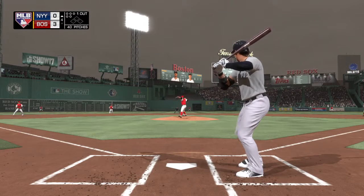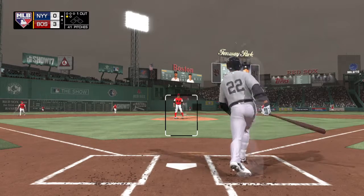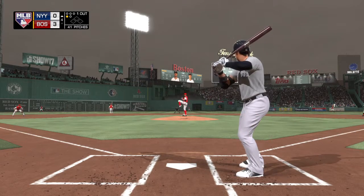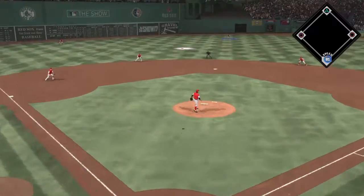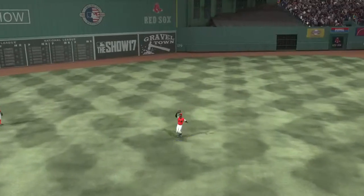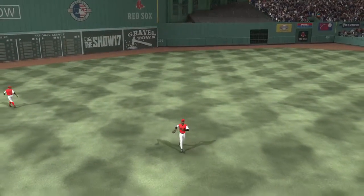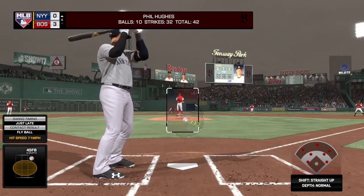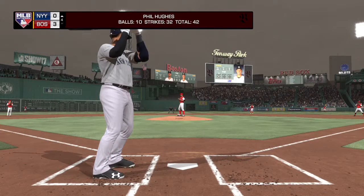Center fielder, Jacoby Ellsbury. Good swing, just got to try and straighten that one out. Swing and a little blooper to center. Junior's coming in. He gets there and makes a fine running play for the second out. Here's big Aaron Judge. He's 0 for 1 thus far.